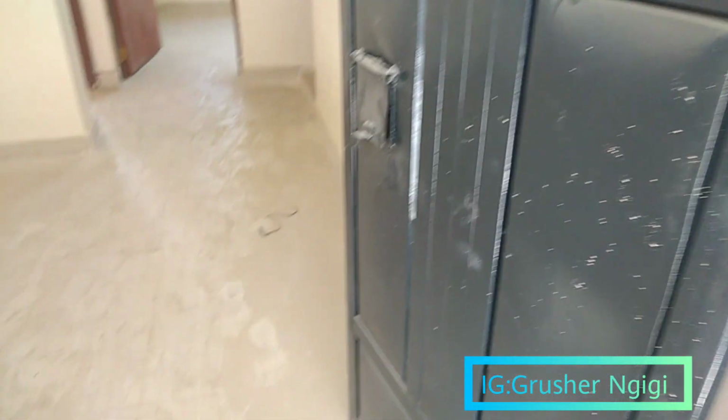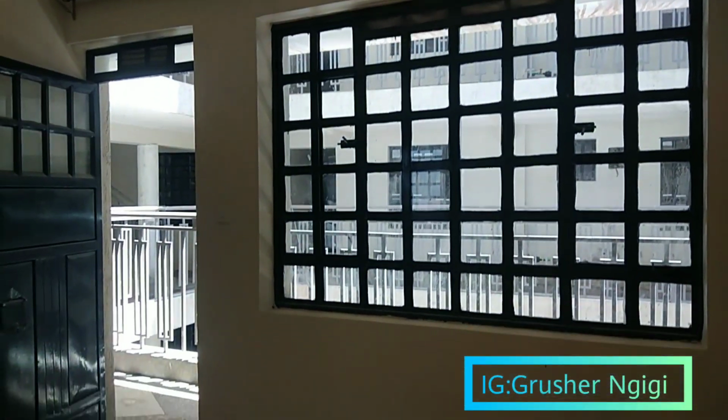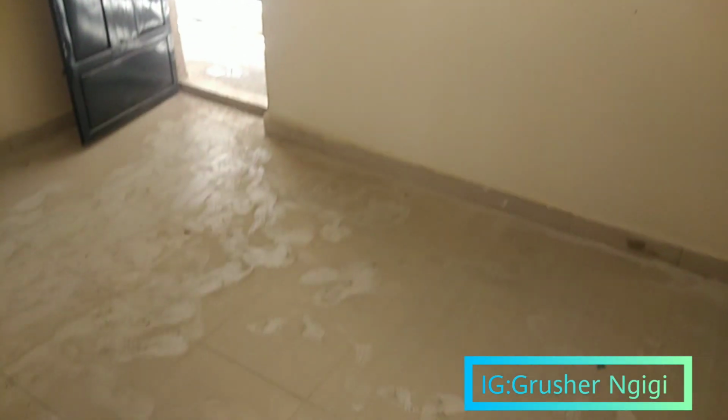This is the third one-bedroom unit going for 13,000 Kenyan shillings. You will note the differences and you can choose according to your preferences. But according to me, I guess I will take this one because it has a closed kitchen. As much as I love the open-plan kitchen, I'd love this for privacy and all that. And for this unit, it's a bit more spacious compared to the 15,000 Kenyan shillings.